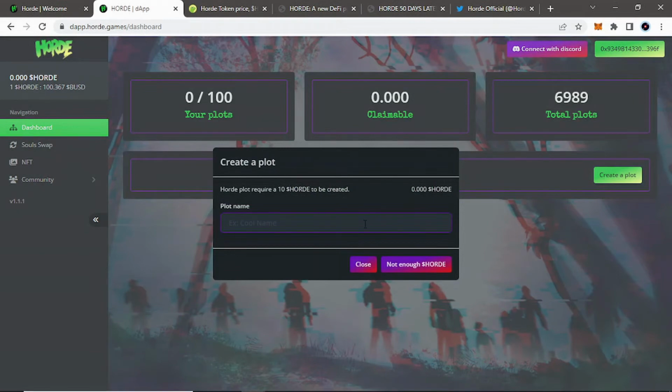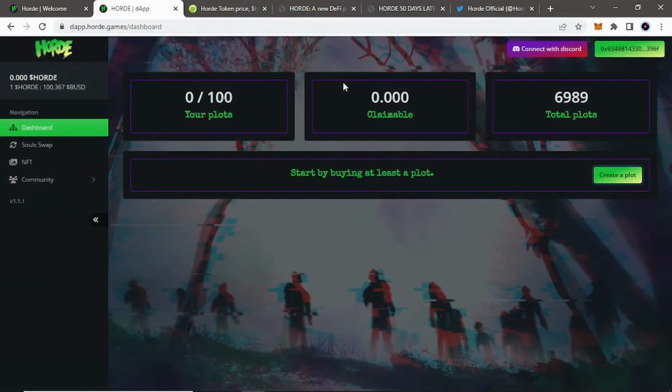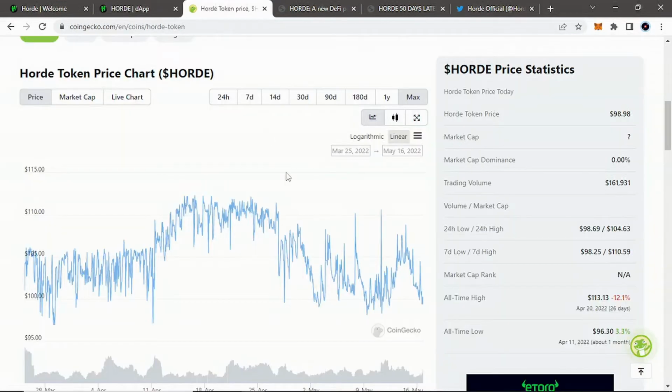I do have some plots, just not on this account, but you hit create plot and put your 10 Horde in. You name it whatever you like, so you can name it first zombie. I don't have anything on this account, but if you have 10 Horde, you just pick a plot name, hit create, boom, it's all done, it's created, and then it will earn you back that 1% every single day.